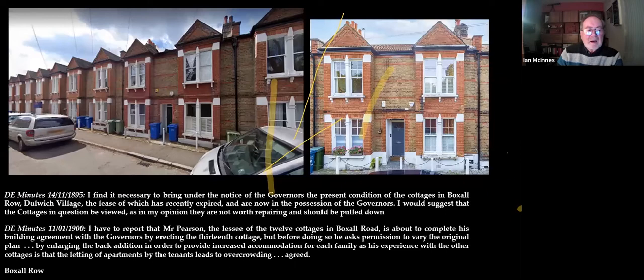And then again, here we are in Boxhall Row. Now, Boxhall Row was originally built in the 1770s. And by the 1890s it is in pretty poor condition, as this note says. The surveyor says, the present condition of the cottages in Boxhall Row is very poor, and they're not worth repairing and should probably be pulled down. And he did, in fact, pull them down. And a chap called Pearson built the houses we see there today.